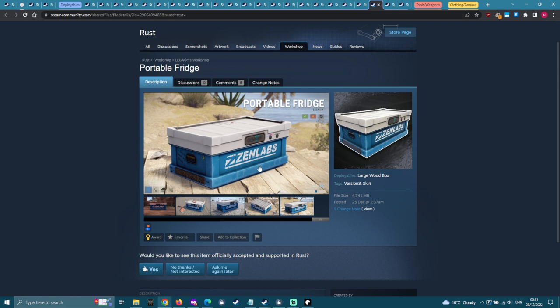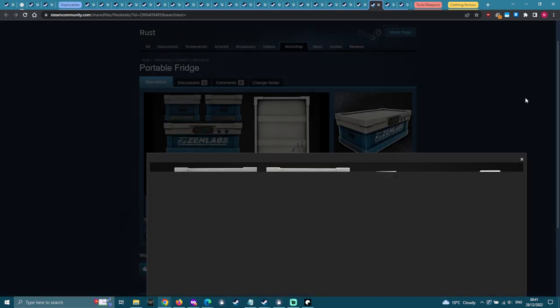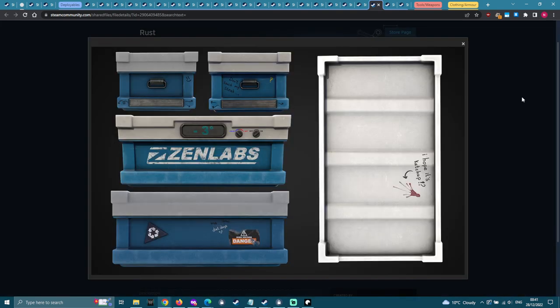Okay, now we're going to look at the portable fridge. Zen Labs portable fridge, to be precise. Mr. Legacy has decided to make a Zen Lab skin. So, it looks to be a cooler. I hope it's ketchup.